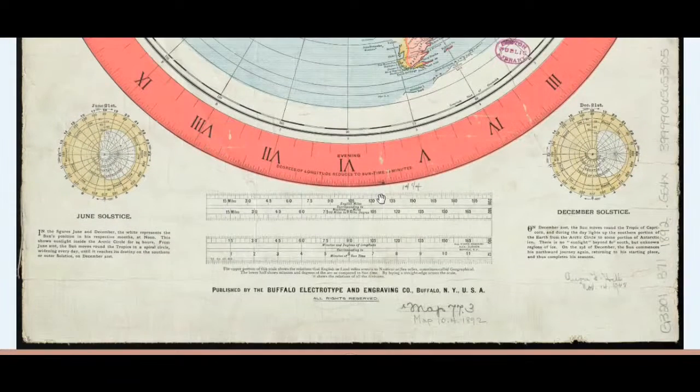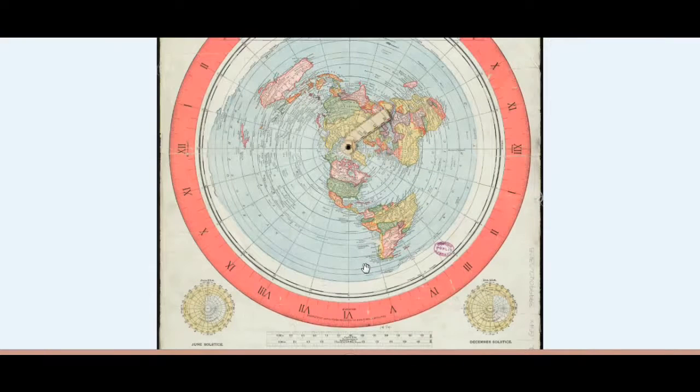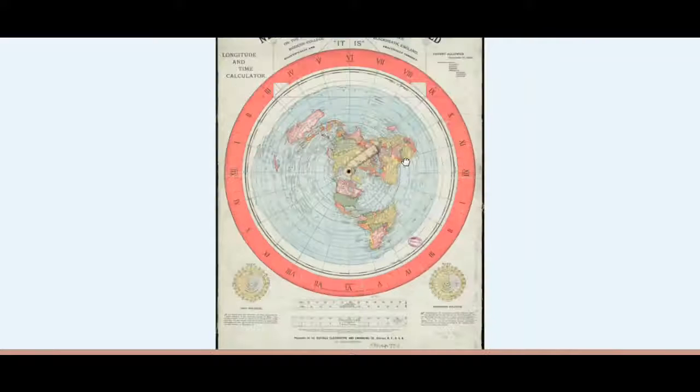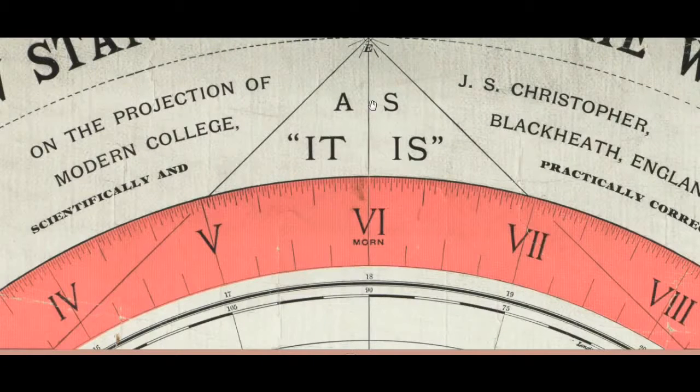So, there we are. What does it prove? Well, you decide. It looks suspiciously like the model for a flat Earth to me. And let's see what it says at the top here. It says, as it is.